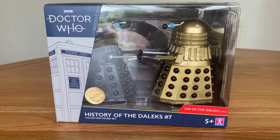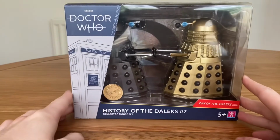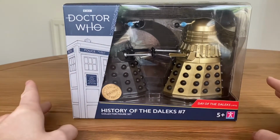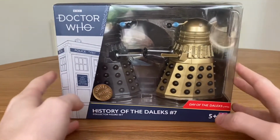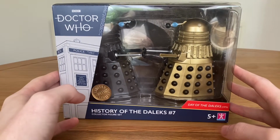Hello everyone and welcome back to what will be, for now, the final Doctor Who action figure review of this current B&M wave. And I'm finishing off with what I think is a fantastic set, which is the History of the Daleks set 7, which is based on Day of the Daleks from 1972.